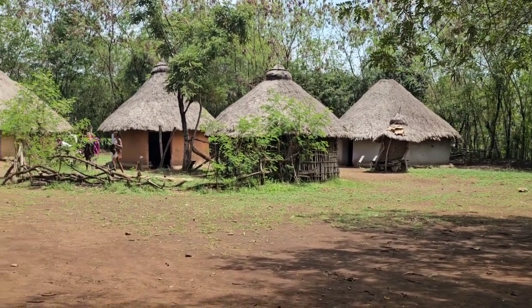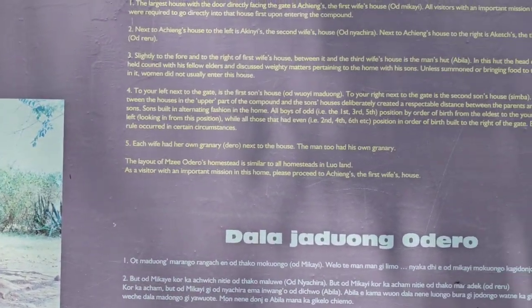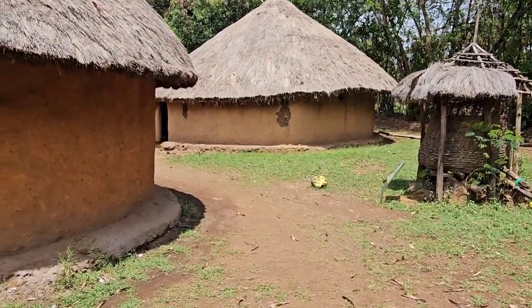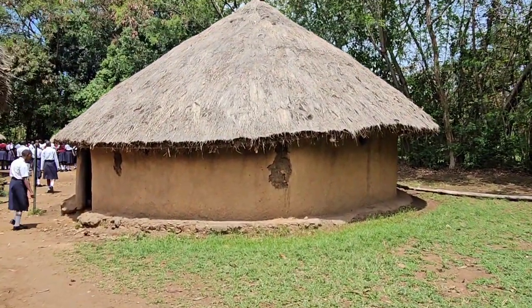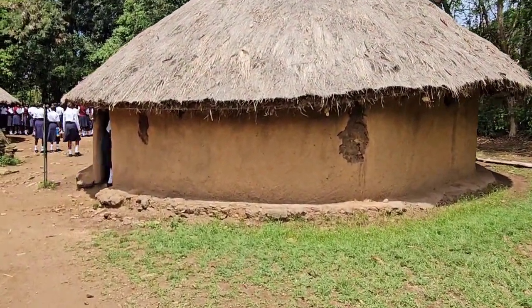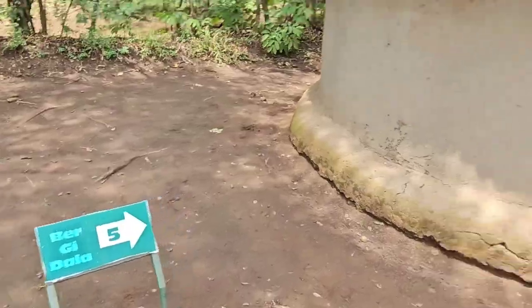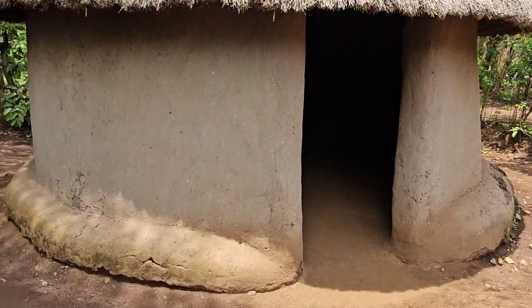This is an example of a typical Luo homestead, and for this one it is Dala Jaduong Odero, which basically means the home of Mzee Odero. The houses had a circular shape because a circle among the Luo represented a center of being, a center of openness and transparency, which in turn led to respect, unity, and peace.